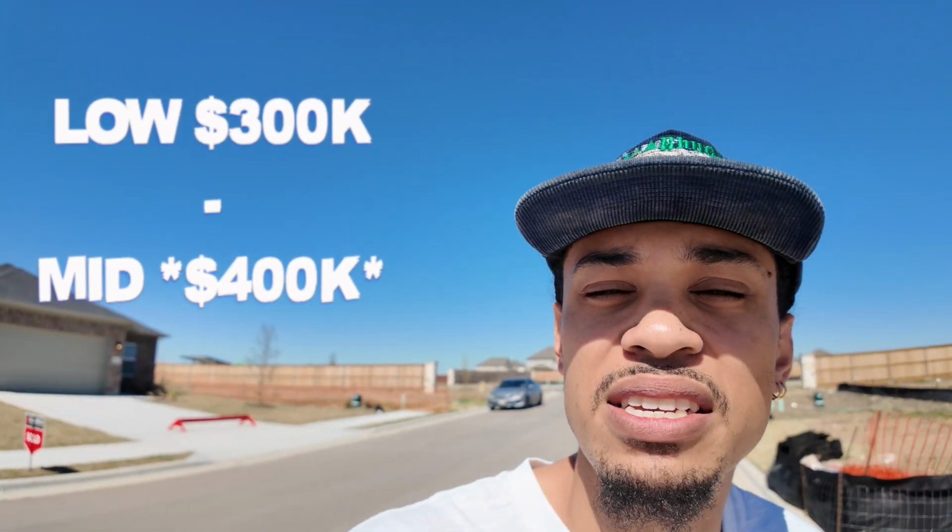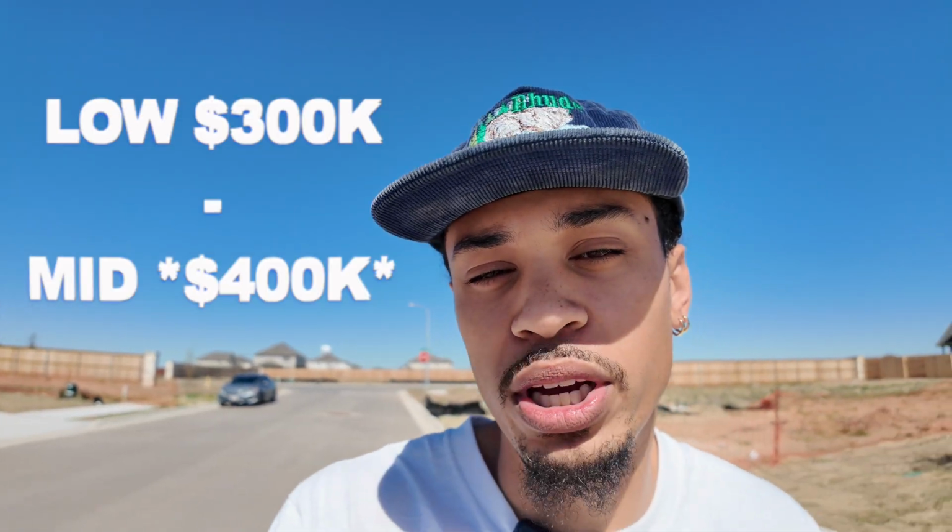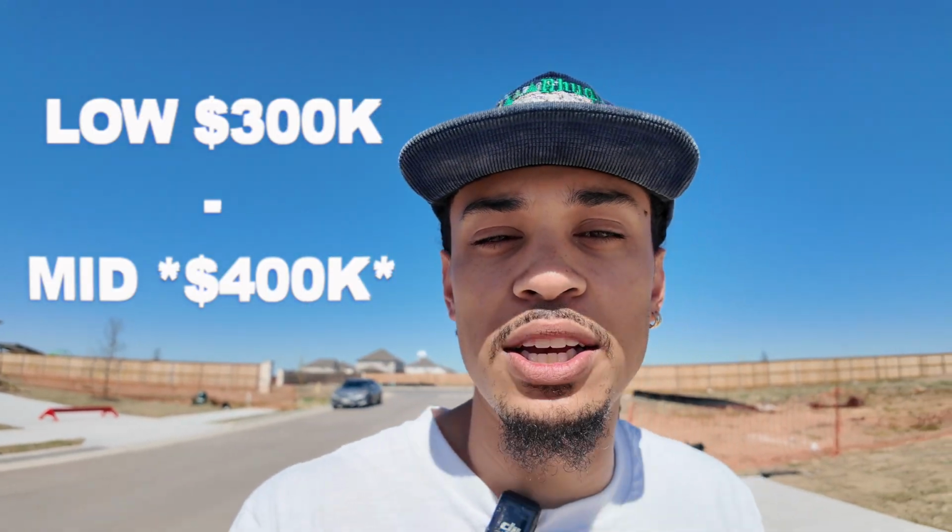These prices are priced anywhere from the low threes to the upper threes. So still affordable in today's market. And they're also offering a bunch of incentives, stuff like that. We're gonna go over all that today.